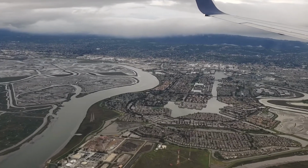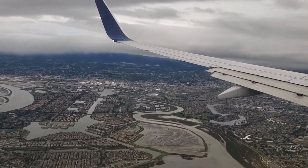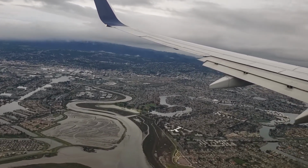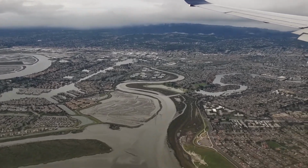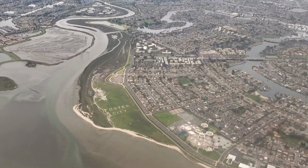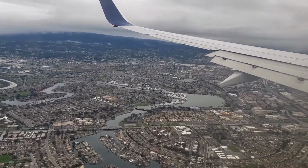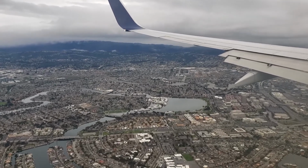And pretty soon, it was time to descend into San Francisco. It is always beautiful flying into San Francisco. Sometimes, if you're lucky, you'll see another airplane coming in. In this case, we were not, but keep watching, there's a treat at the end. It's Foster City down there. This area is just so amazingly beautiful.